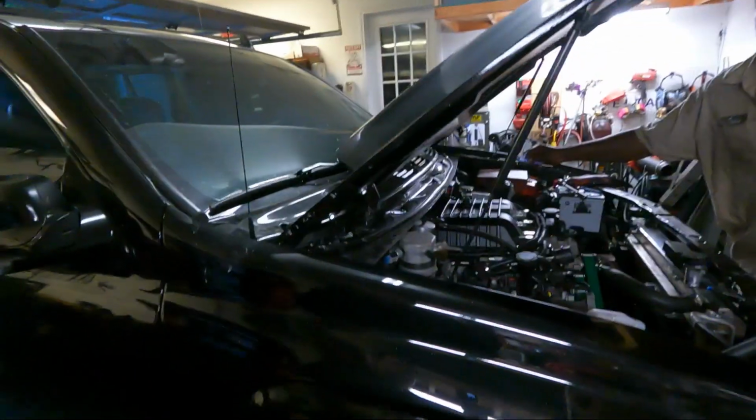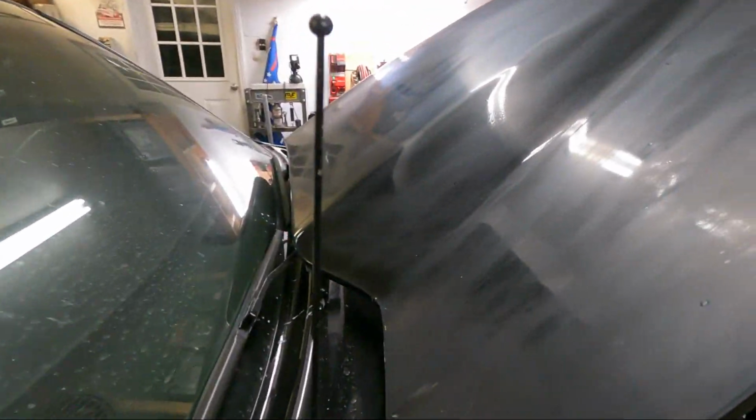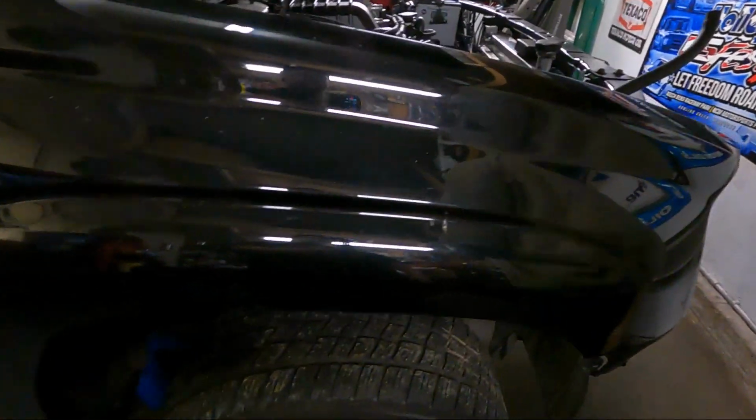Anyways, working on a Trailblazer SS in the garage again. I know y'all are surprised probably, because I rarely have any of those around here. But anyway, got this Trailblazer. It's nasty. This is one of the dirtiest Trailblazers I have ever seen in my life. Y'all ain't gonna believe it. It's got its cowl hood all sanded down. It ain't been polished yet. I don't know what the hell's going on here.